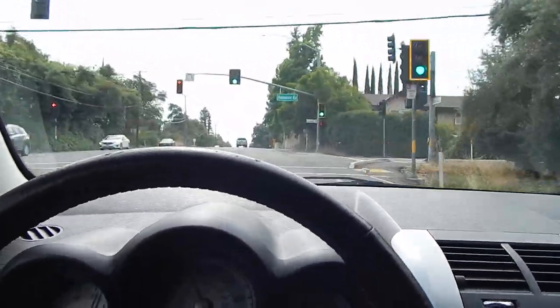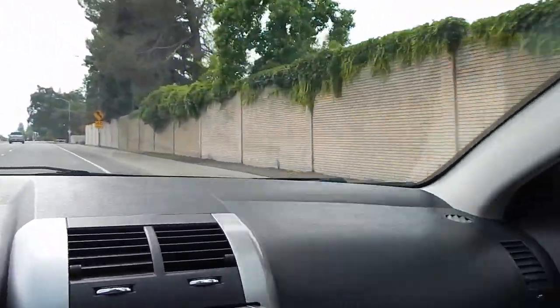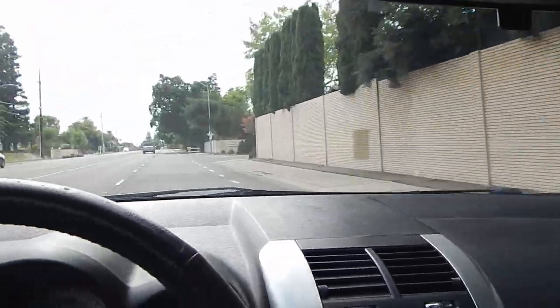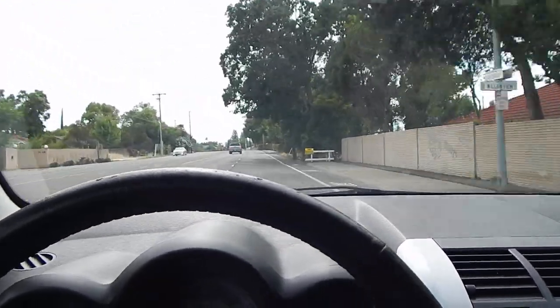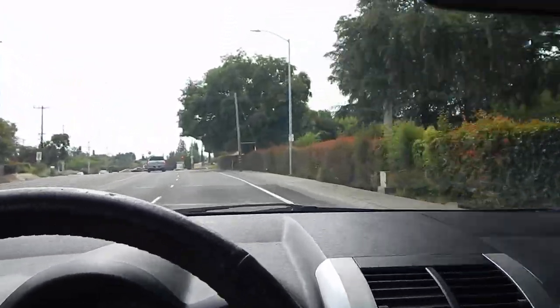Great one-owner example of this vehicle, with a great maintenance history, beautifully taken care of, very clean inside and out. Doesn't look like any expense was spared in the upkeep and care of this vehicle. Looks like the vehicle has been very well taken care of.